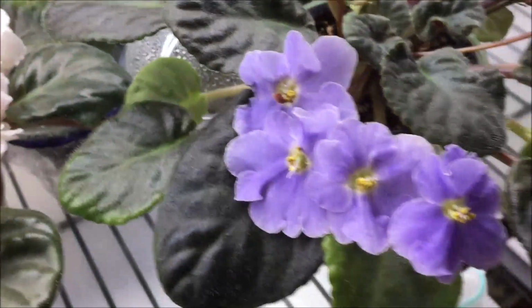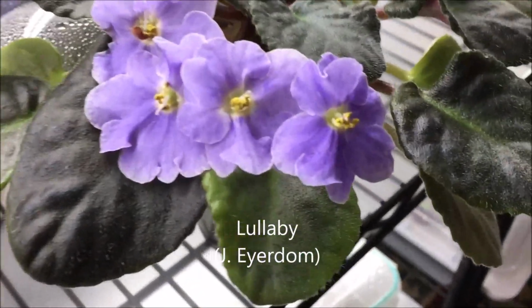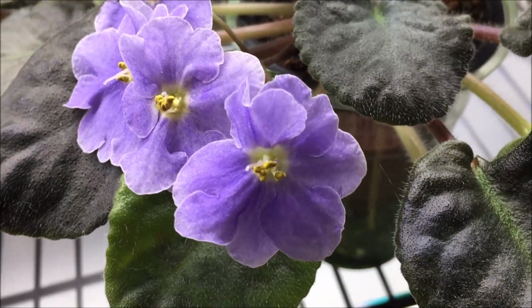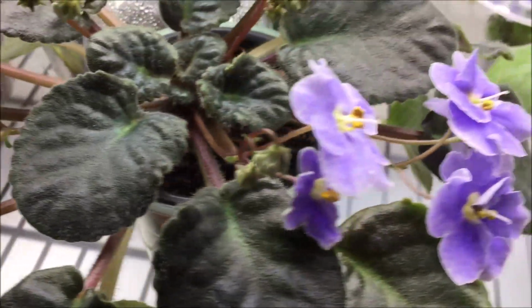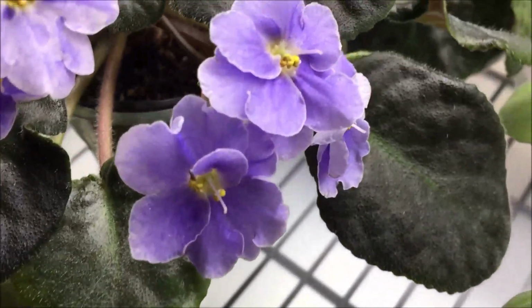Next to it is a vintage variety by Iredome called Lullaby, with beautiful two-tone blue blooms and a very unusual and interesting shape of the petals. It's an easy grower too. I highly recommend it.